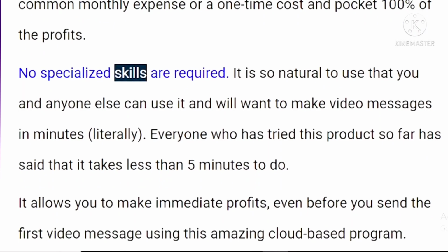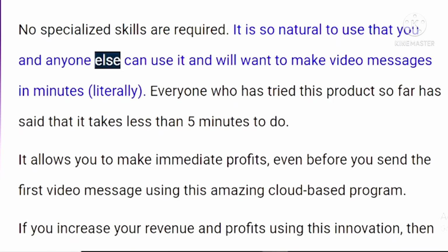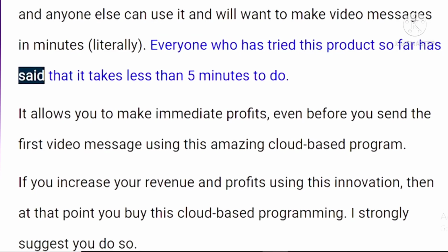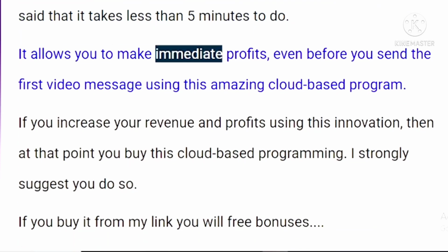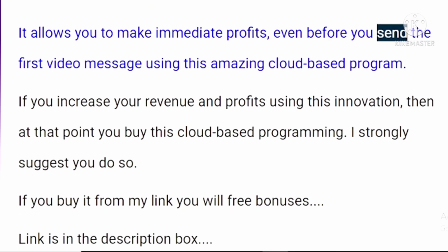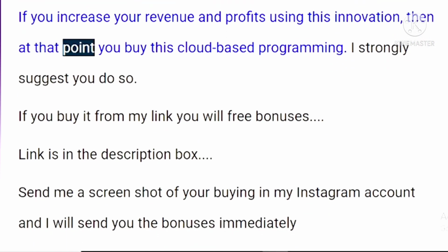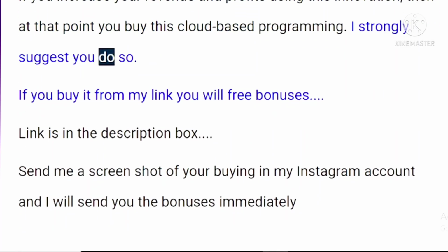No specialized skills are required. It is so natural to use that you and anyone else can use it and will want to make video messages in minutes. Everyone who has tried this product so far has said that it takes less than 5 minutes to do. It allows you to make immediate profits, even before you send the first video message using this amazing cloud-based program. If you increase your revenue and profits using this innovation, then at that point you buy this cloud-based programming. I strongly suggest you do so.